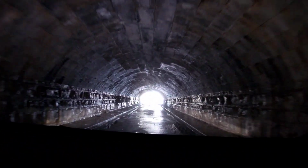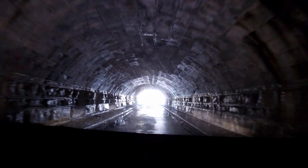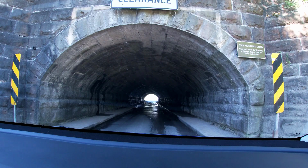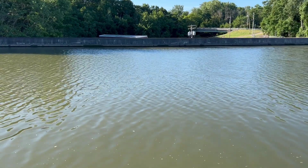Looks like it's leaking too. It is just seepage, it's not really pouring. It does not rain. It's definitely leaking. This is the only road, I don't know if you can read the sign you park on, it says the Culvert Road, only road under the Erie Canal in Ripley's, believe it or not. The culvert was built in 1823, so I guess it's allowed to leak.